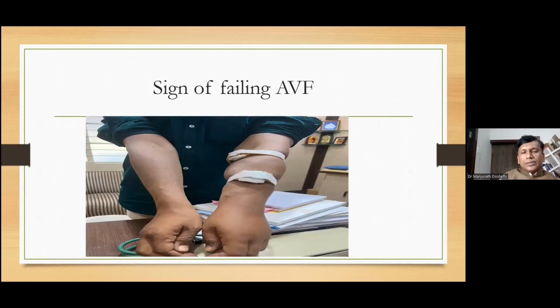Now you can see this is both the two limbs. I have put it in comparison where the fistula hand is there. There you can see the swelling. This happens when the upstream veins are narrowed and you can get a swelling of the fistula hand. And in such a case, down the line, the flows may become reduced and your fistula may fail.